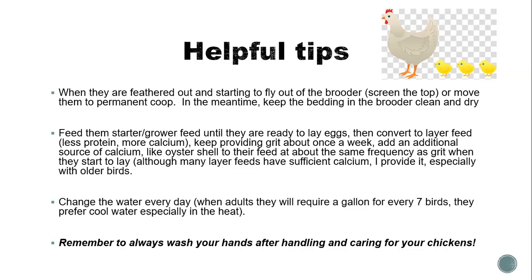Change their water, give them fresh water every day. For every 7 birds, you need a gallon of water, and they really like it to be cool. They'll drink more water if it's cool, especially in the heat. And then, this goes without saying, always wash your hands after handling and caring for your chickens, especially when children are involved. They tend to want to hold them and pet them. And you really do need to practice some safe hand washing afterwards.